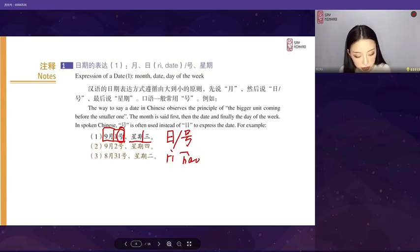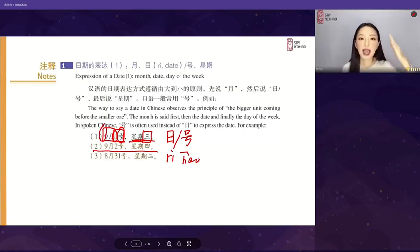Next, 星期三. We can see in the week, we use the Chinese character instead of the numeral. So this is another rule when we are writing the weeks: we will use the Chinese characters. Okay, let's see the next example. 9月2号星期四 means the 2nd of September and Thursday. Last one is 8月31号星期二, August the 31st and Tuesday.